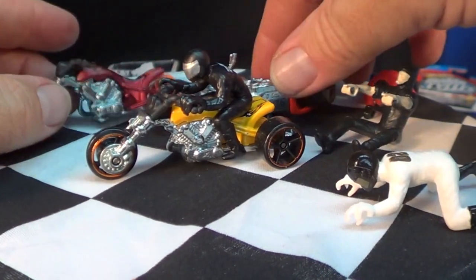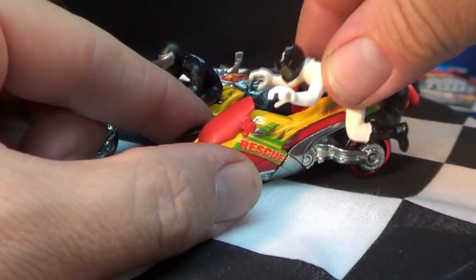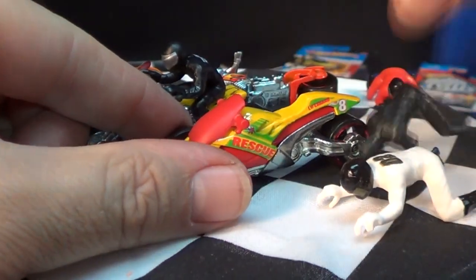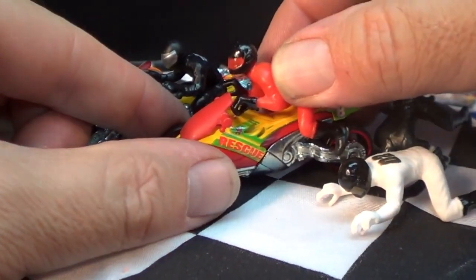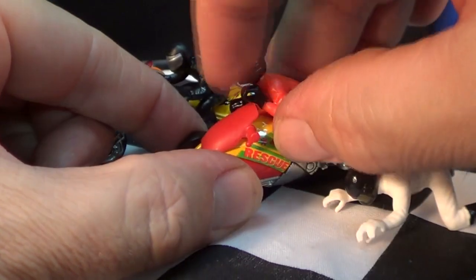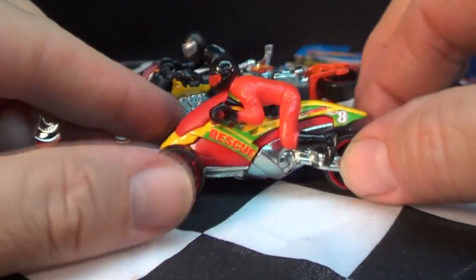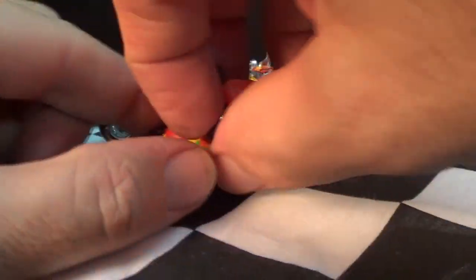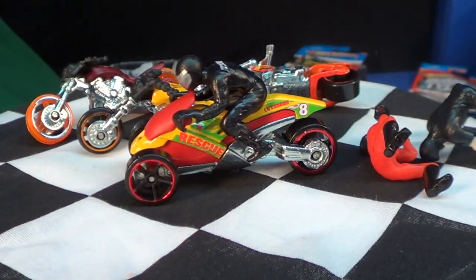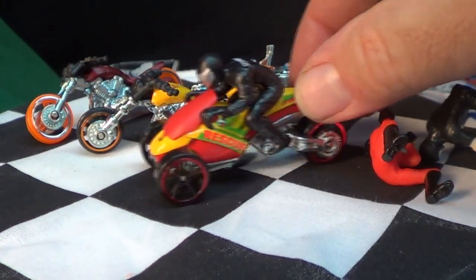That's it. Have fun. Play with your cars. Oh wait, what about Try and Stop Me? Let's see. Might as well got him here. Nope. Nope. Nope. Looks like he's gonna cut off his head. Well, surprisingly, the Ducati guy looks like he's the most flexible to go on other bikes.